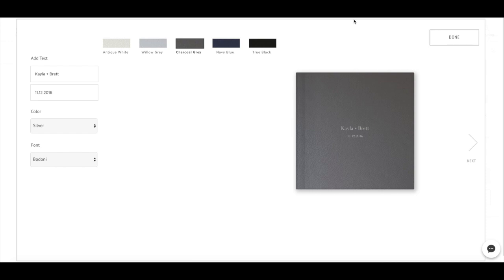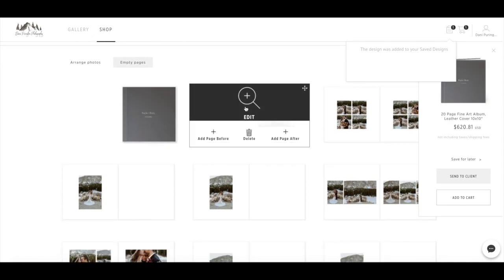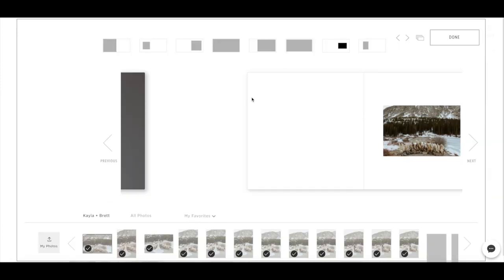Bodoni? Is that how you say it? Okay, so we selected that. So that's what our cover is gonna look like. Sweet. And now it's time to go to the pages.